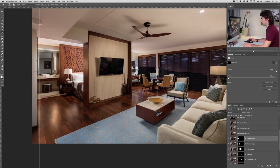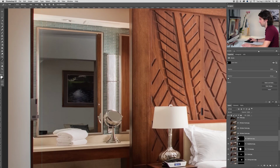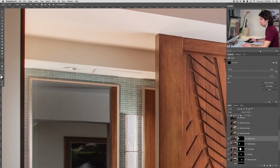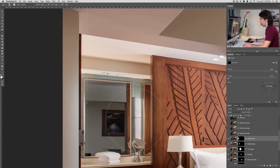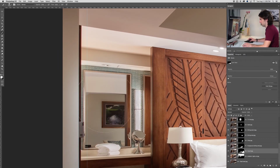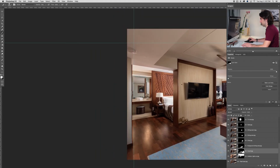So what we could do, we could leave that on and we could make a quick selection, I'll use the pen tool, around this window frame. I hit Command Enter to activate it. We'll feather it by 1 pixel. And I'm going to paint that black on this layer so that it reveals what's underneath. And then with that selection still active, I'll come down to my couch layer and I'll paint in some of that brightness down there. Make it feel natural. There we go. Something like that should do.